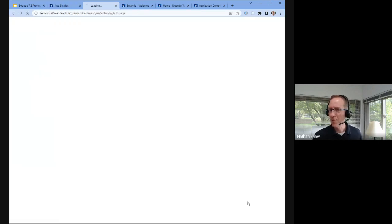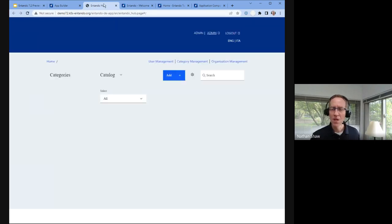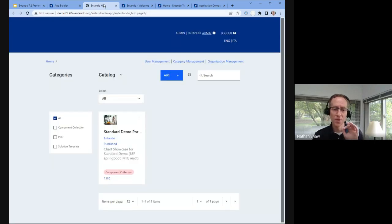So I'm going to go to a publish page here. This is just a hub. 3.1 is the current targeted release that will be coming out with this new version of the hub, and it looks fairly familiar. This is, like I said, a demo environment. It doesn't have a lot of content in it. It's only got one entry in this catalog.